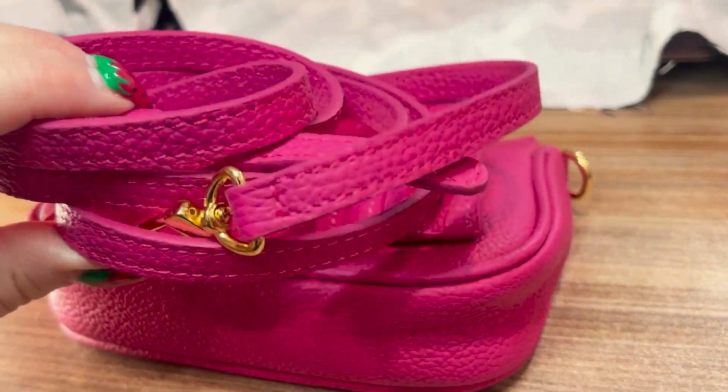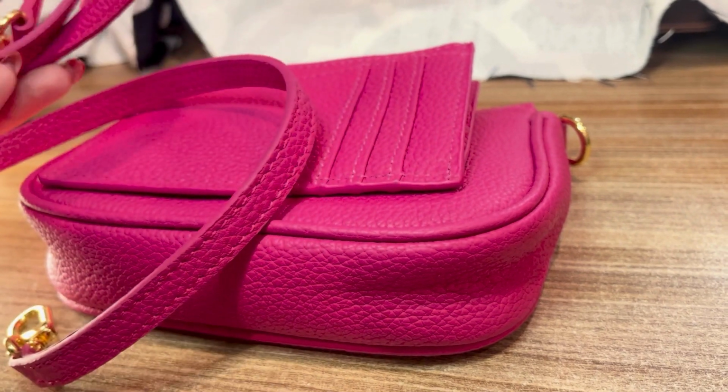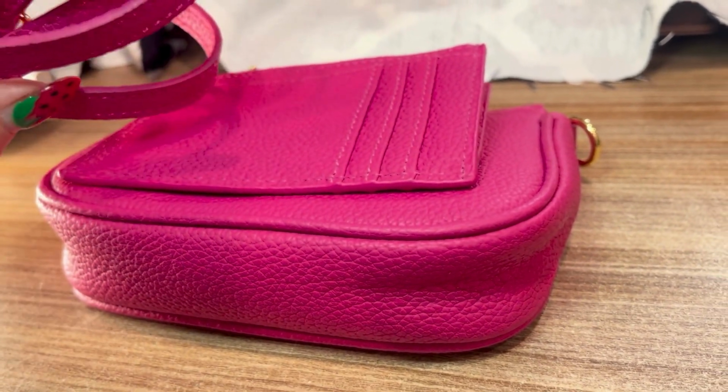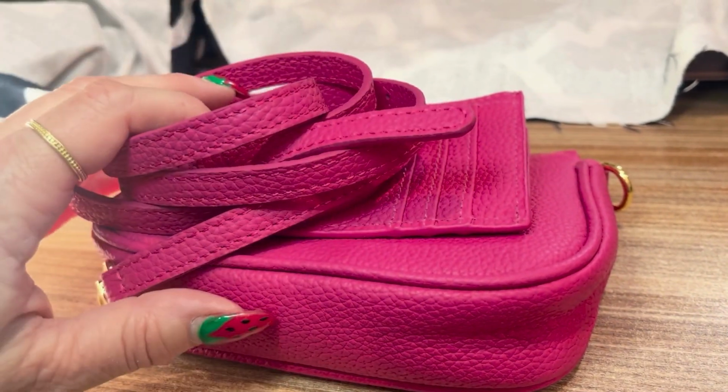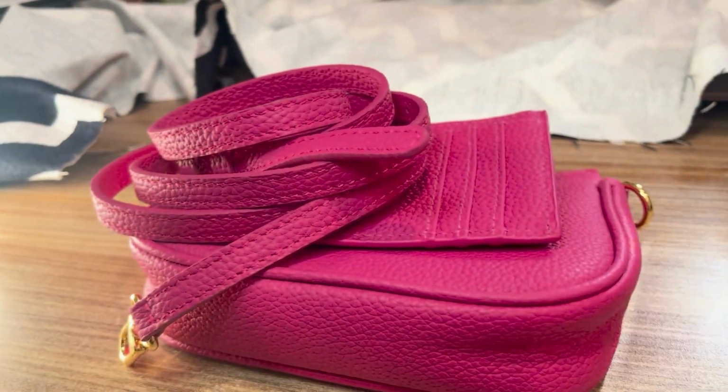And then it also comes with a cute leather strap. My other brown one also had a leather strap to it. I just can't find it at the moment. But this makes a really cute crossbody as well. And I will show you everything that fits into this bag.